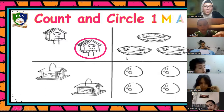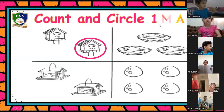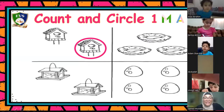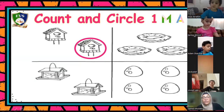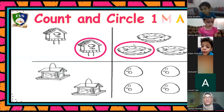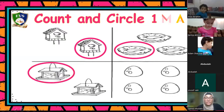Farid Al Nagar, open your mic, please. Look here, Farid, look at this nest. We have three, and we need to circle only one. Are we going to do all of the group or only one? We're going to circle the whole group or one? One. Super, circle one nest, one house.